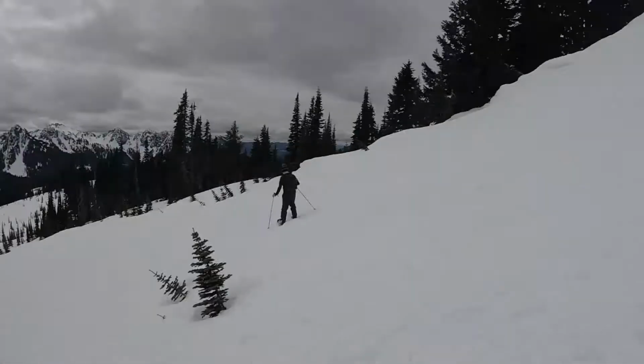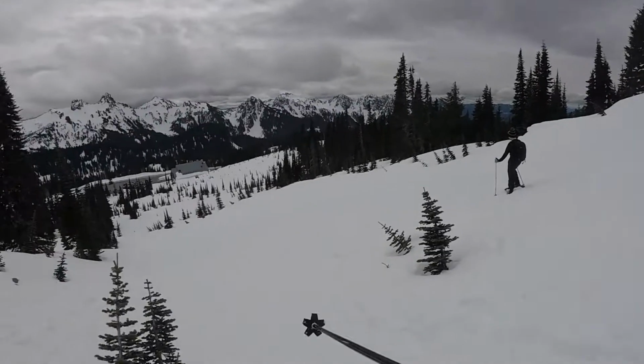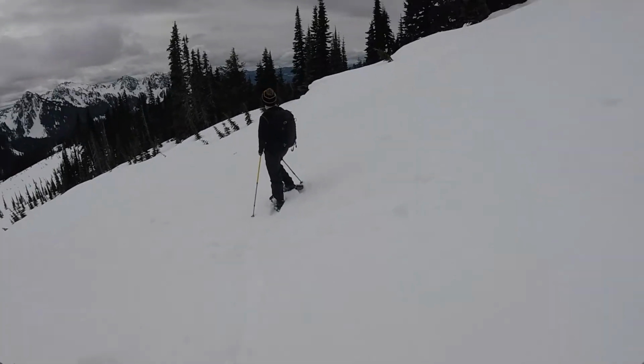Yeah, I think it was this hill exactly. This is the highest Jared and I ever came up on snowboards, and it's pretty much sideways all the way down to there. That was when we were young.